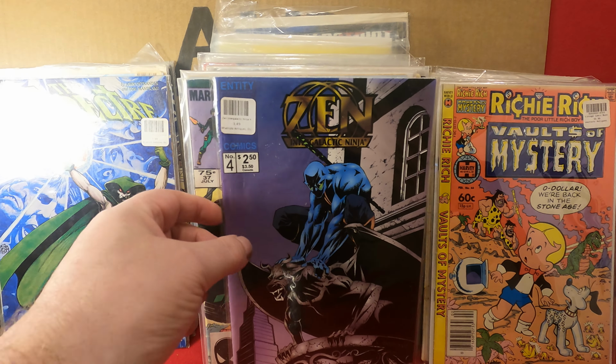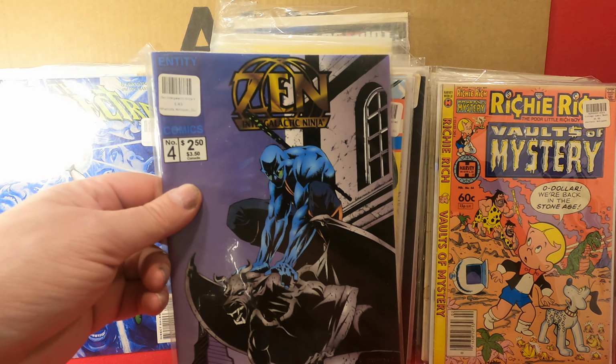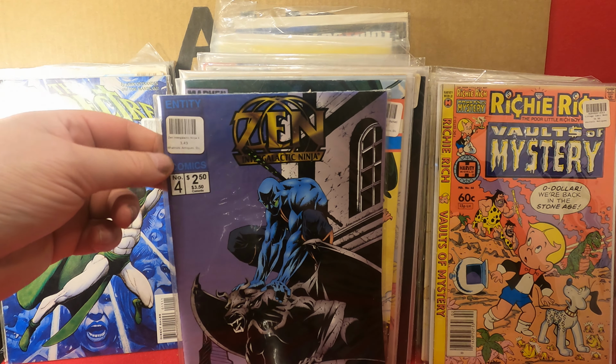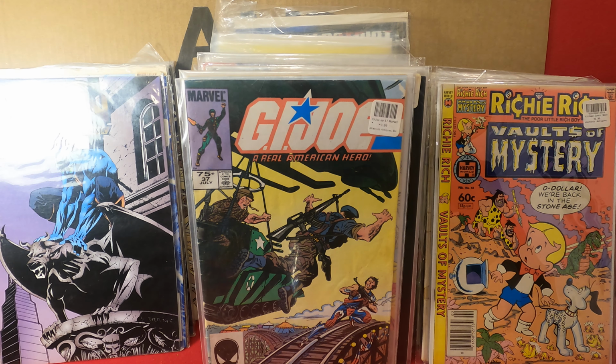Excuse me. Then the Intergalactic Ninja, number 4. I always love these comics. They don't sell very well, but I love them. That's an Entity comic. The Archie ones were just goofy. The Entity were the good ones.